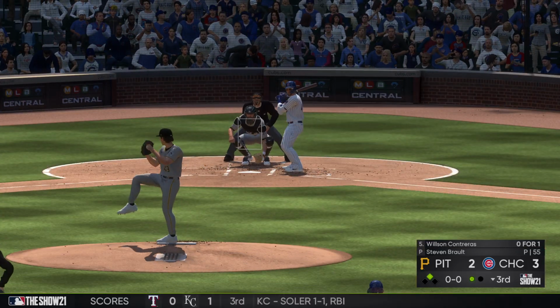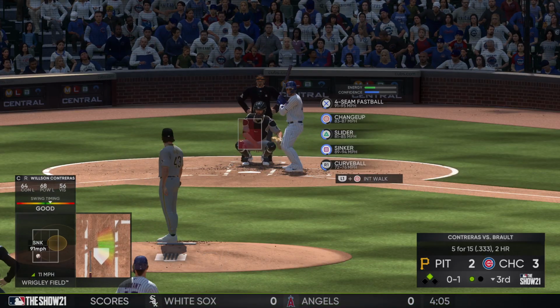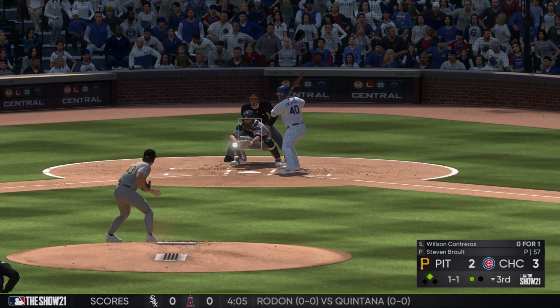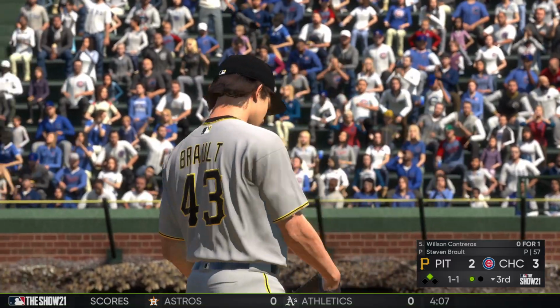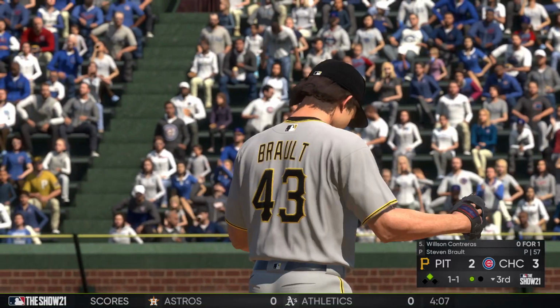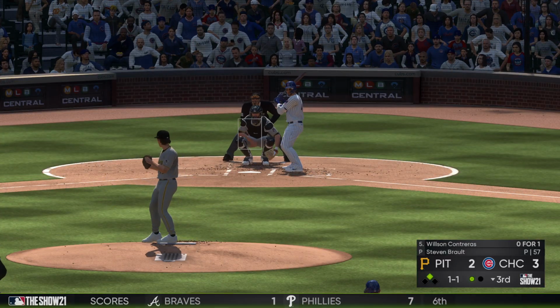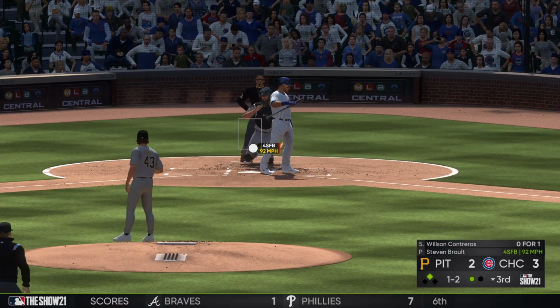And stepping up to hit next, the catcher Wilson Contreras. Swing and a miss on the sinker, 0-1. That was a great hack right there. Timing was on point. Just sometimes you have bad bat barrel accuracy. Third inning, already a 3-2 ball game. Can't keep the weight back, and he falls behind 1-2.